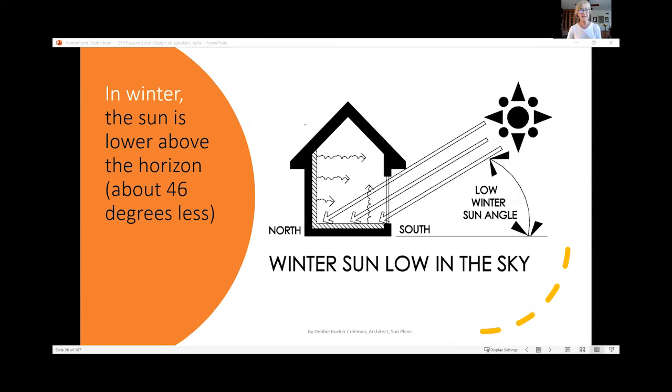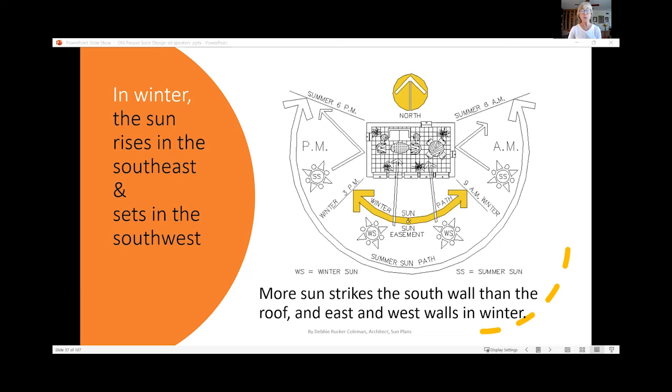In winter, the sun is going to be much lower above the horizon, about 46 degrees less, based on the tilt of the earth from 23 degrees one way to 23 the other. And in winter, the sun rises in the southeast and it sets in the southwest. So most of the sun, when the sun is lower, is going to hit the south wall. So very little is going to hit the east and west.